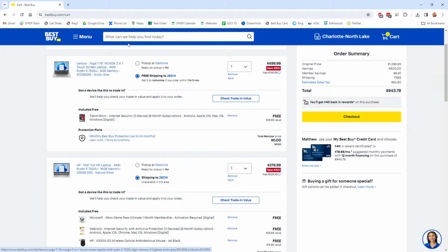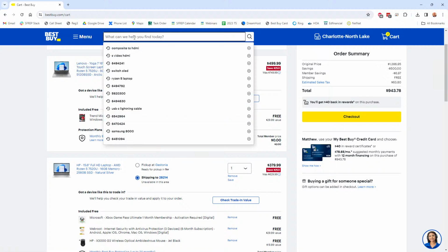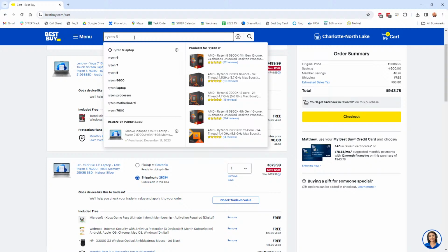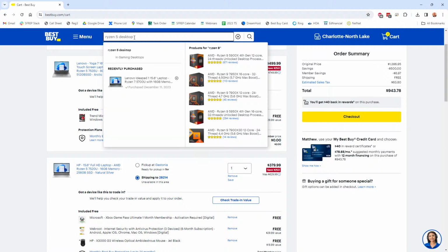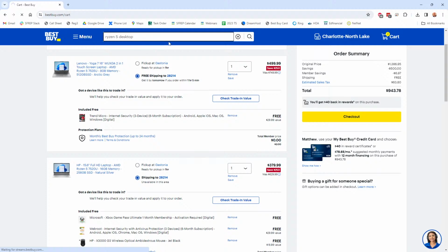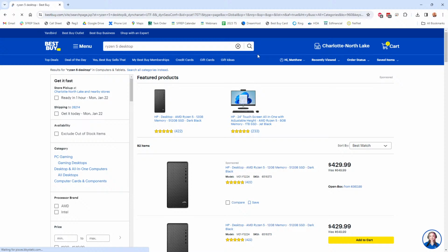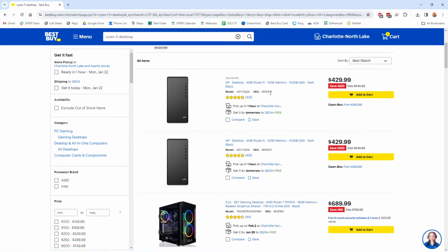I love them. Now, if we come on here and we do Ryzen 5 desktop, we'll see what's available here. Now, some of these will not be available at your local Best Buy to buy immediately. You might have to order it. No big deal, though, because they do free shipping. And if you have a problem with porch pirates, I would get it delivered to the store, and then you just go pick it up.